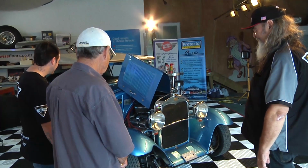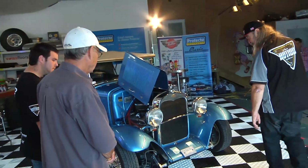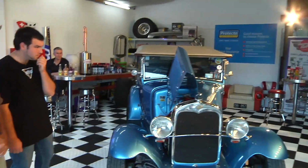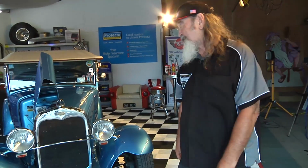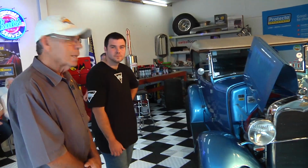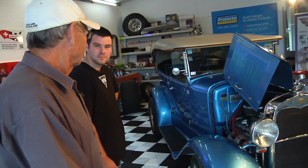Yeah, wow. I see you're a member of the East Bay Hot Rods, or East Bay Rod Club, up here in Auckland. Yes. Well, this is very much a traditional hot rod. They call them tubs. Do you have a name for yours? No, it's just the old girl.